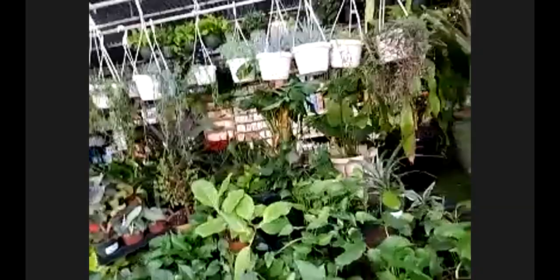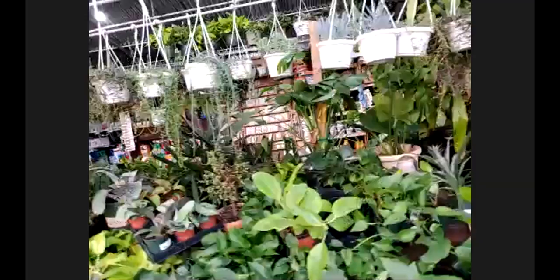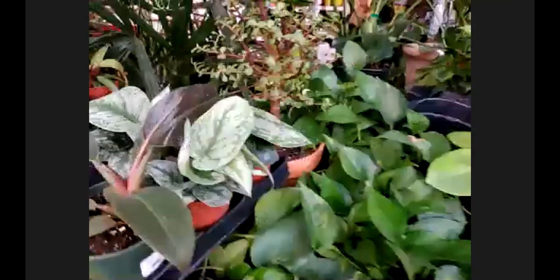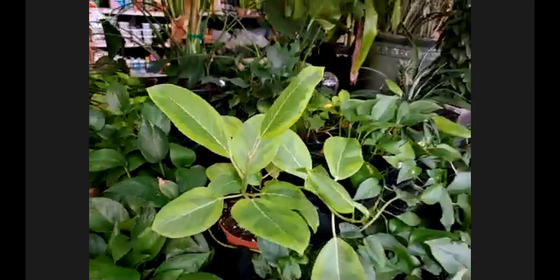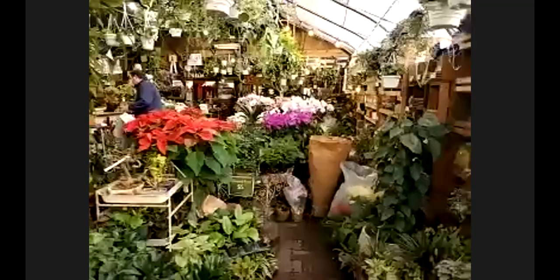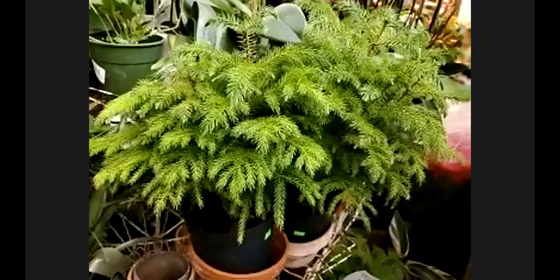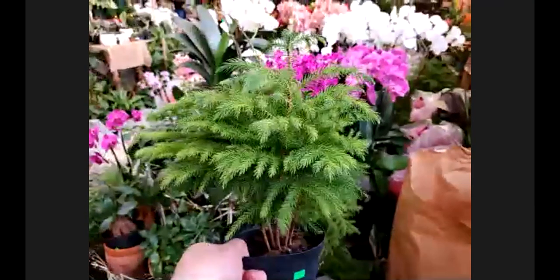But again, that's becoming old fashioned. So now people want the cool, hot, new plant, like the Scindapsis, something like this. This is what people want these days. Or this variegated ficus plant. This is what people are looking for. So we have everything ready. There's even, and this is sort of making a comeback, the Norfolk Island pine. Looks like a little tree, but it's really a tropical plant. Looks like a little Christmas tree.